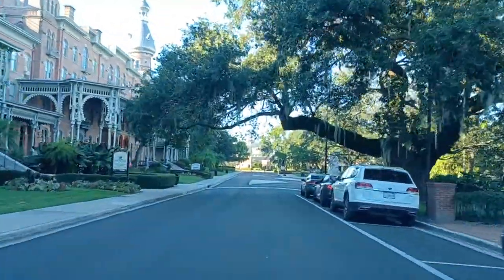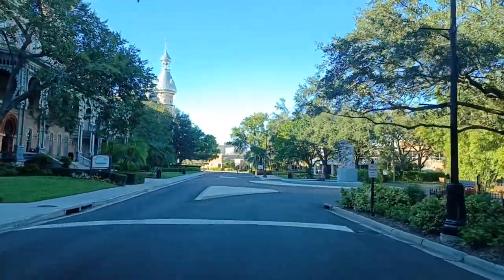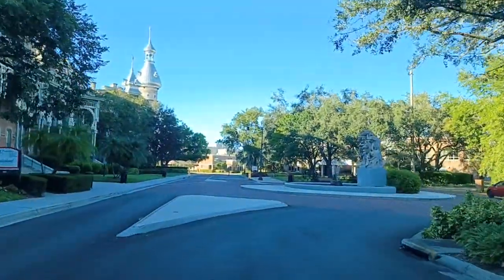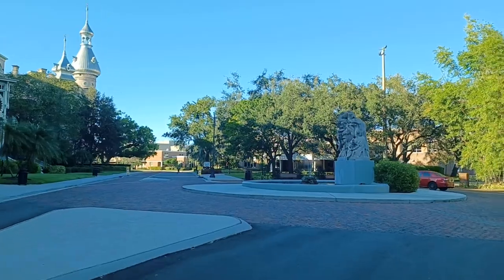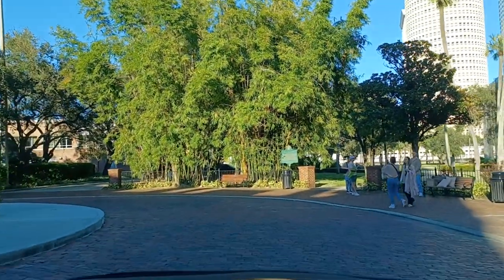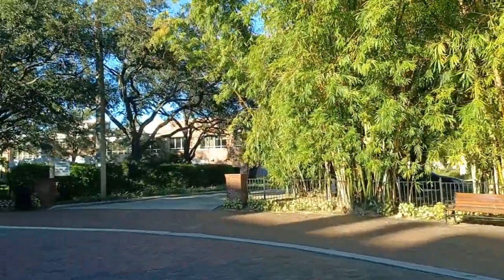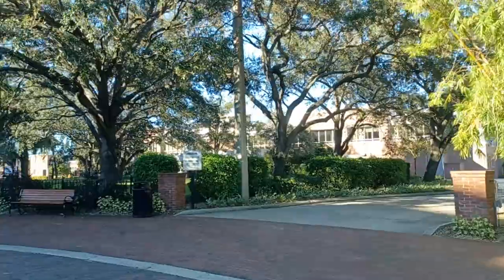So this is the main street. You can see that beautiful building there. Waterfall. This is a great place to bring your family and to take a look at the park. It is very nice.